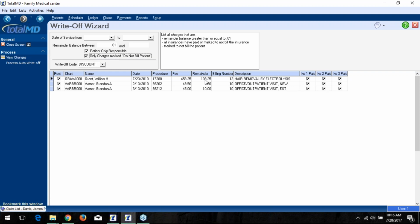So even though this is $108.25, if it's marked do not bill patient, then we still want to write it off, and we could come over here, click process write off, and again it's going to put a write off in the amount of the remainder against this charge, so the balances on these particular charges will be 0. Just a cool little feature there. There's probably a couple little things that will be changed on it before we get it totally released, but that gives you an idea of what it is.